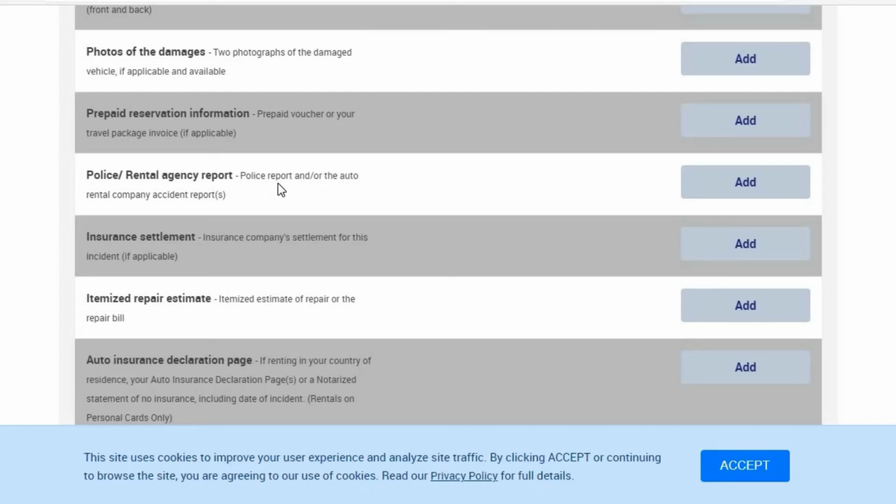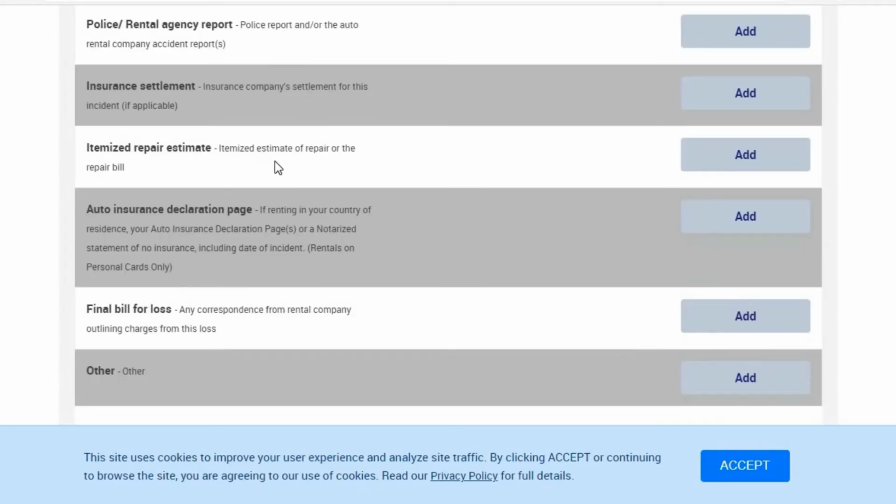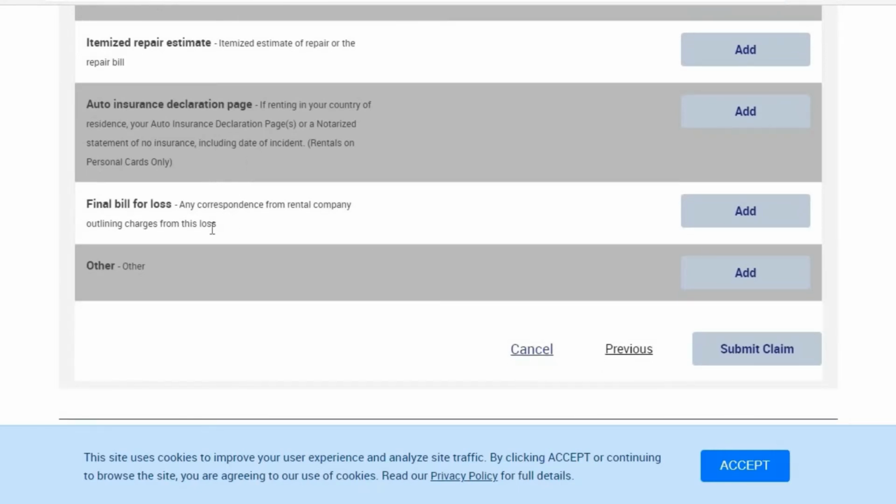Okay, so yes, it'll be good if I call the police out there, but I might not do that because the rental agency, we're gonna do one when I drop the car off. Insurance settlement, insurance company settlement for this incident, if applicable, don't have that. Itemized repair estimate. Okay, they can get that from the rental agency. Auto insurance declaration page. Okay, I don't have that. Final bill for loss. Any correspondence from rental company outlining charges from this loss.